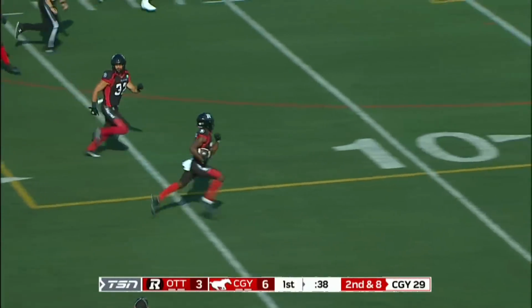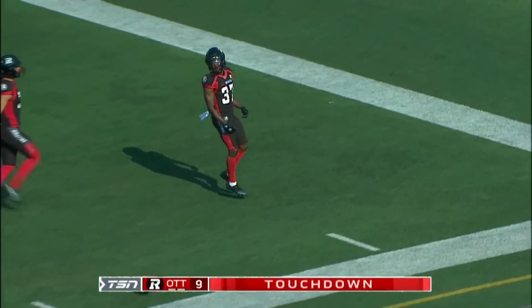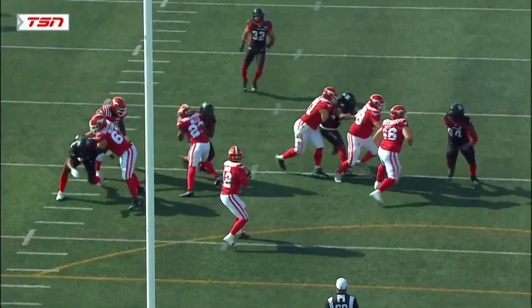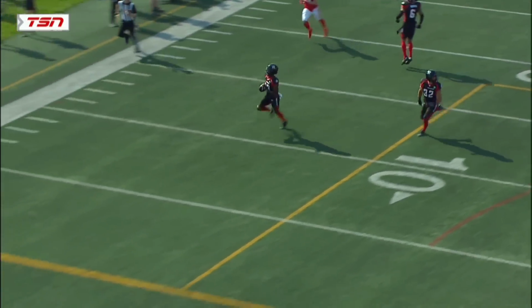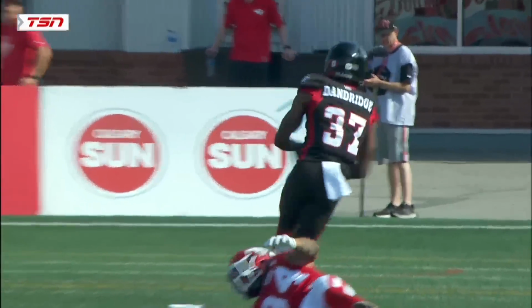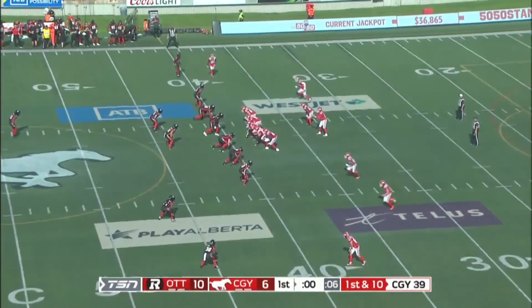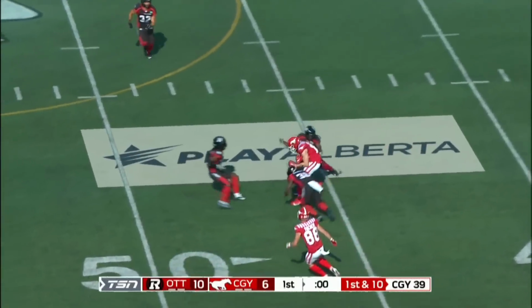Intercepted! Brandon Dandridge does it again! For the second straight week, Dandridge picks it off and takes it to the house. Outside of kicker Lewis Ward, Brandon Dandridge is Ottawa's leading scorer. This is 3rd touchdown of the year. 2nd straight interception, as you mentioned, but also week 2 versus Calgary had a kick return touchdown. Big pick 6, they've contributed that way too.